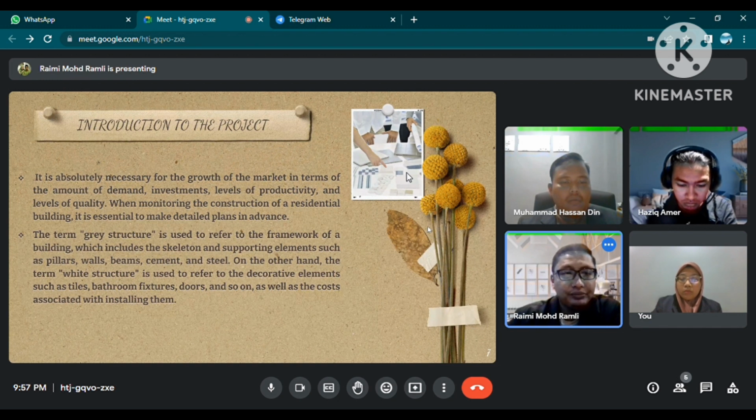The term grey structure is used to refer to the framework of a building, which includes the skeleton and supporting elements such as pillars, wall beams, cement, and steel. On the other hand, the term white structure is used to refer to the decorative elements such as tiles, fixtures, doors, and so on, as well as the costs associated with installing them.